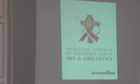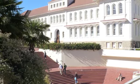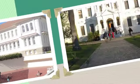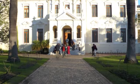Part of our trip consisted of attending an HIV/AIDS awareness conference. And so part of that took place on Stellenbosch University's campus. So these are just random pictures of the campus.